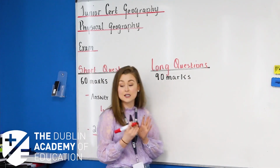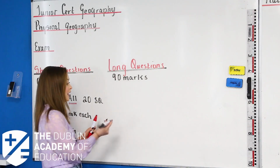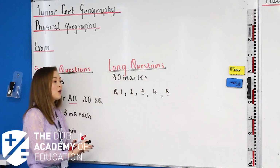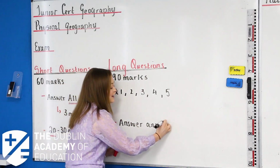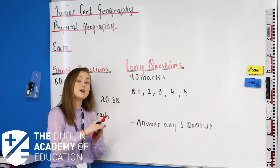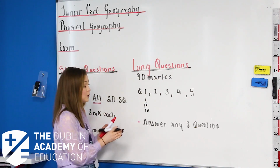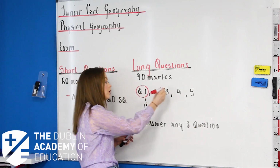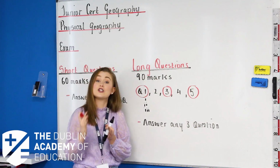Now, in relation to our long questions, our second section of the paper, section number 2, this section here is worth 90 marks in your exam. In this section, you will have 5 questions, question 1, question 2, 3, 4, and 5. And what you have to do is answer any 3 questions. Now, when you choose your questions, if you choose, for example, question number 1, that will mean you do all of question number 1: the part 1, the part 2, and the part 3. So usually your exam questions are split up into 3 parts. If you choose question 1, you answer all of that. So for example, in my exam, I might choose to answer question number 1, question number 3, and question number 5. And if I choose them 3, I answer the entirety of each of them questions.